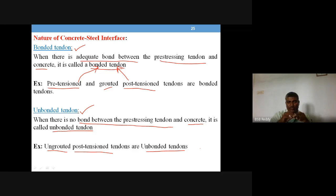So if you use grout in the case of post-tension members, meaning the duct provided for the tendon is grouted with a grouting material, then we will have bond. If it is not grouted, then we will have an unbonded tendon. Okay, so there's a difference: pre-tensioned member, post-tensioned member.